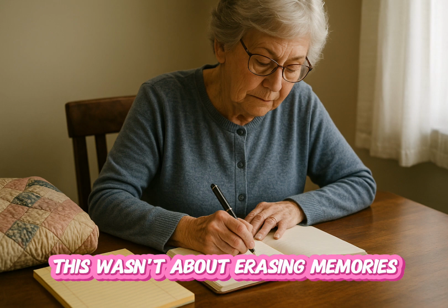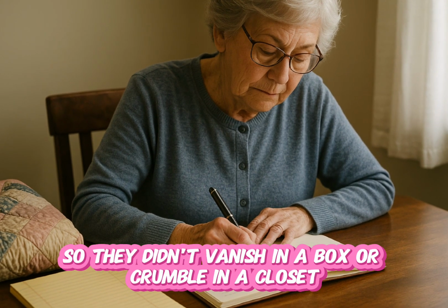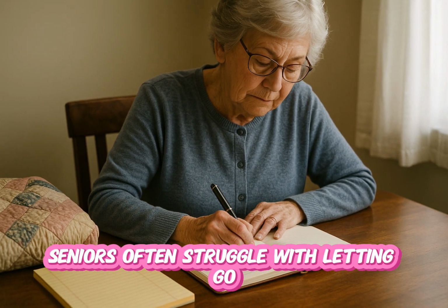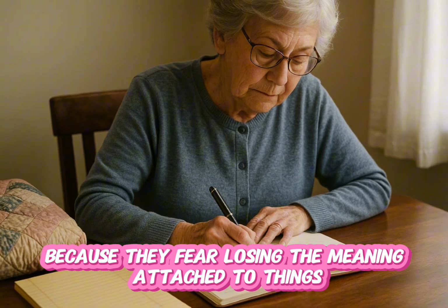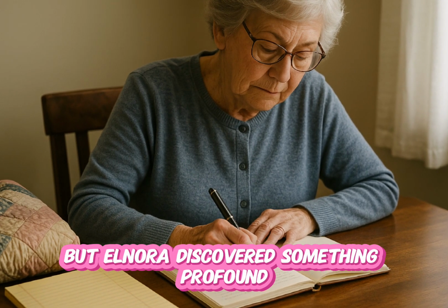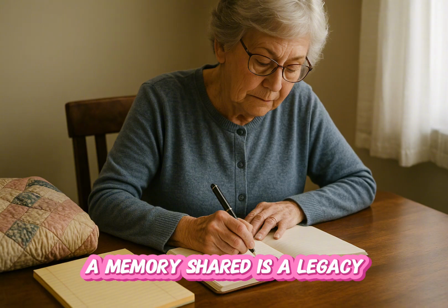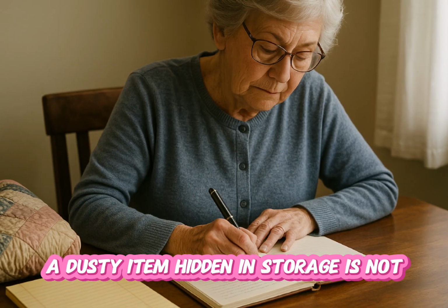This wasn't about erasing memories. It was about capturing them, so they didn't vanish in a box or crumble in a closet. Seniors often struggle with letting go because they fear losing the meaning attached to things. But Elnora discovered something profound. Stories last longer than fabric. A memory shared is a legacy. A dusty item hidden in storage is not.